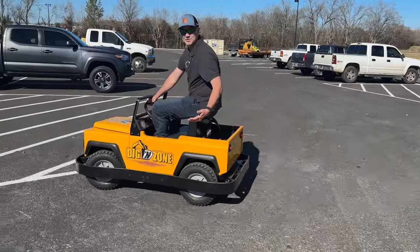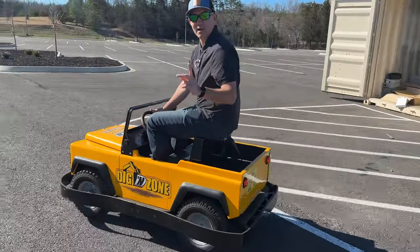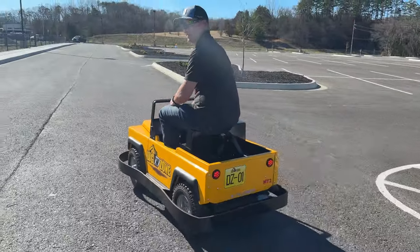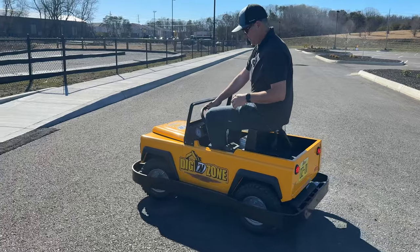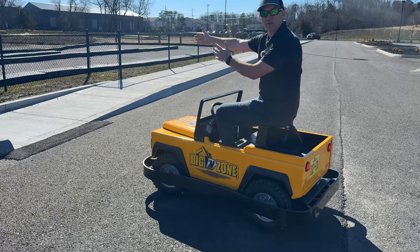Well, there you go. Here's a look at your Boogie Buggy. Not Buddy, it's Buggy. Buggies. That's why it's a 55-inch height limit. So there you go. That will be on the track right over here.